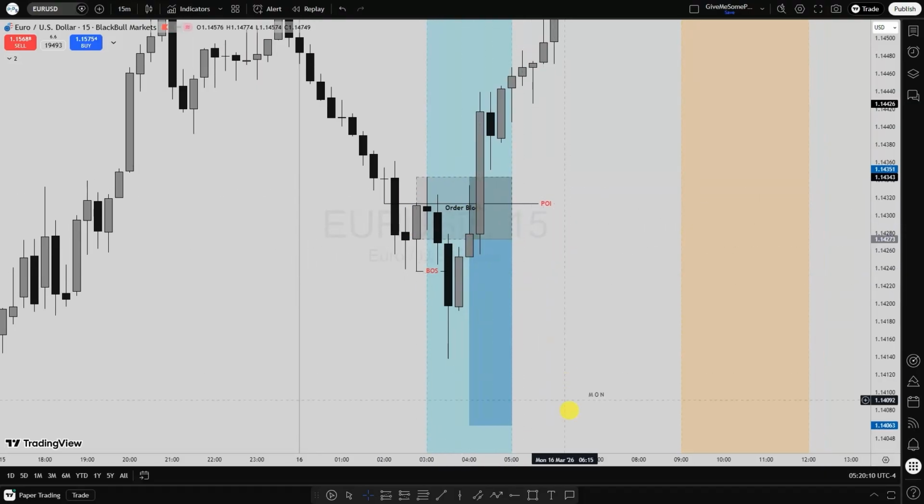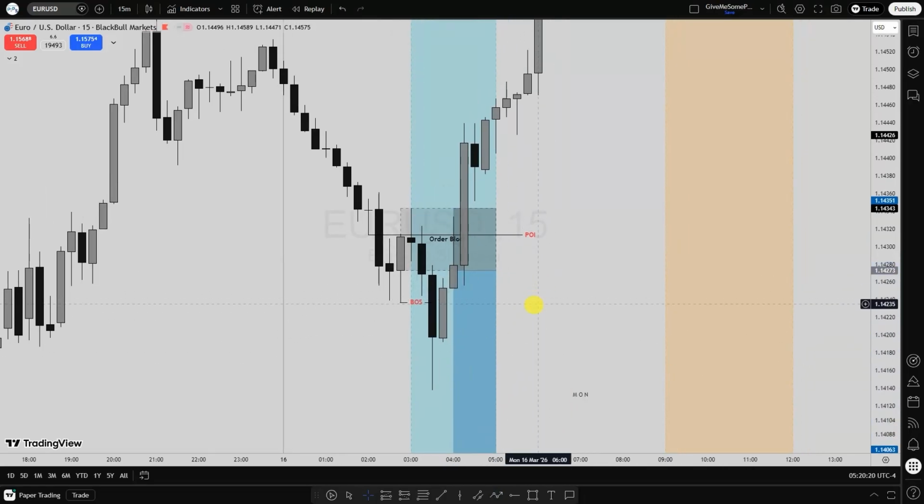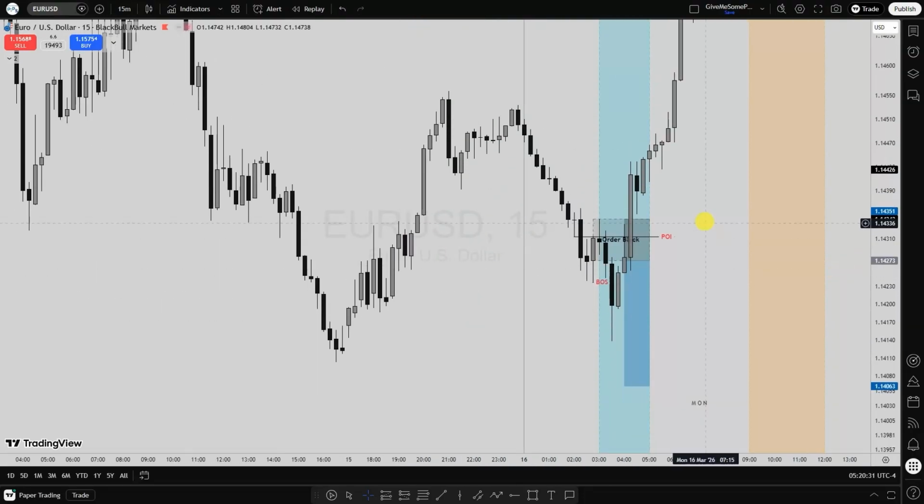That is the reason why I thought that price would come here, find resistance, and continue to push to the downside. Hence the reason why I chose to take sells. But yeah, that did not happen. Instead, this was just a fake out. The market came all the way down, and then reversed and started to push all the way to the upside.